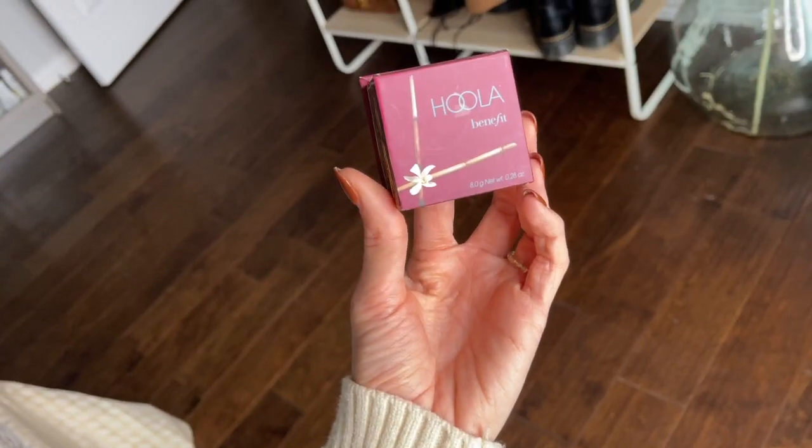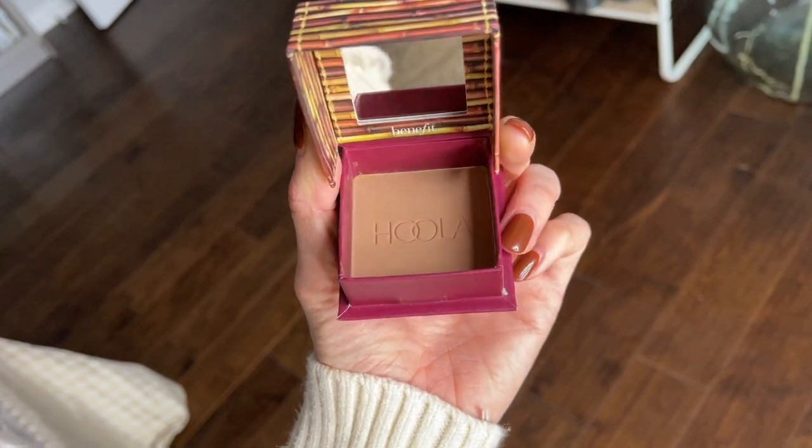Another thing that I've been needing is a bronzer. I haven't been using bronzer, and now that it's getting into the middle of winter, I'm so pale. So I have just been way too lazy to put on self tanner. So I got a bronzer finally. This is just the Benefit Hoola bronzer. And it's just a classic favorite by everyone.